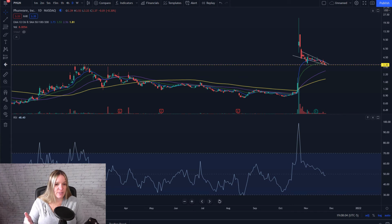PHUN. Now, I have this one in here. I wouldn't exactly call this a bullish setup. To me, I think this could be a bearish setup.